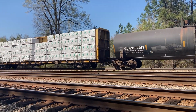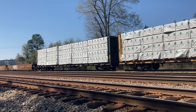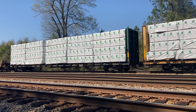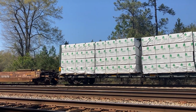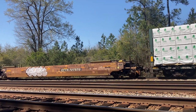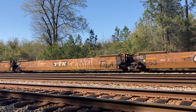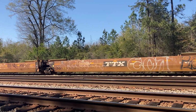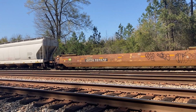So, we've gotten a train on every track today. I think that is the first time ever. I don't remember for sure, but I think this is the first time I've ever gotten a train on every single track in one day. I don't remember that happening.